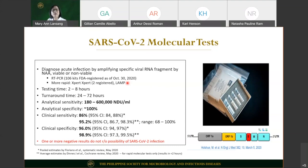The testing time for these molecular tests will be anywhere between 2 to 8 hours. It's faster with the Xpert Xpress, but I also understand that some hospitals now are able to have a turnaround time of 12 hours for the RT-PCR test, which is good. But in general, the RT-PCR test has a turnaround time of anywhere from 24 to 72 hours. So much shorter for the Xpress test, which is around 2 hours.